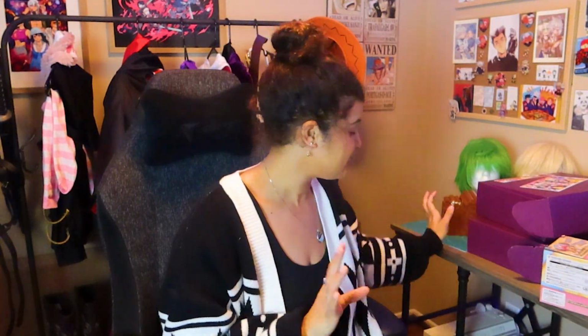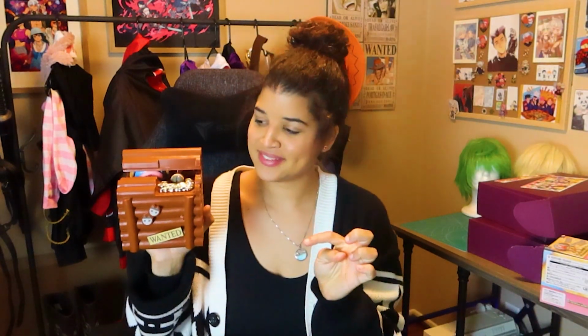And the last non-Anime Pasadena item I have is this Chopper bank. I saw this Chopper bank on TikTok, and I actually went to Little Tokyo to go to Neko Stop to try to get more of the Sweet Dreams, and they didn't have it. So in order to cope, I got this really cute Chopper piggy bank, and I've already opened it and put batteries in it, and this is him.